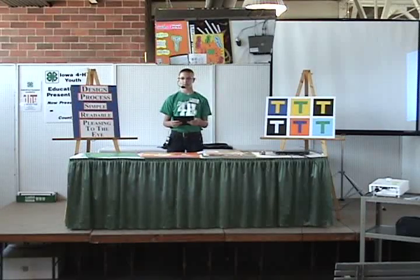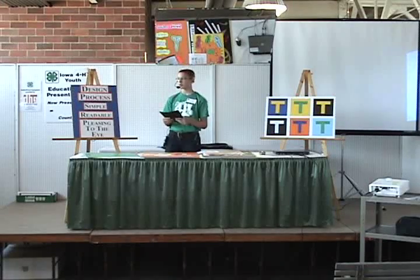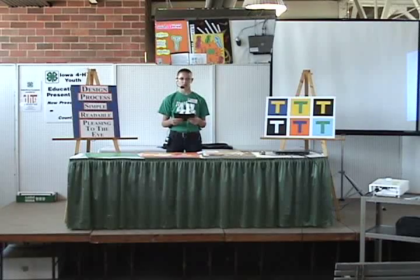After the planning step, then comes the design process. There are 3 main rules that you should follow when creating a poster design. Rule number 1, the lettering should be readable. All of the letters should be well drawn or typed in an easy-to-read font. All of the words should be spelled correctly.